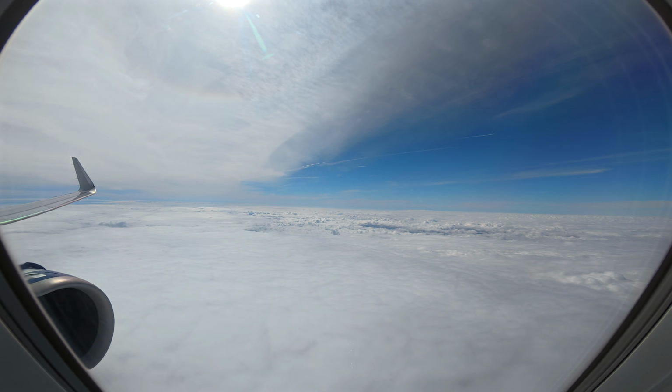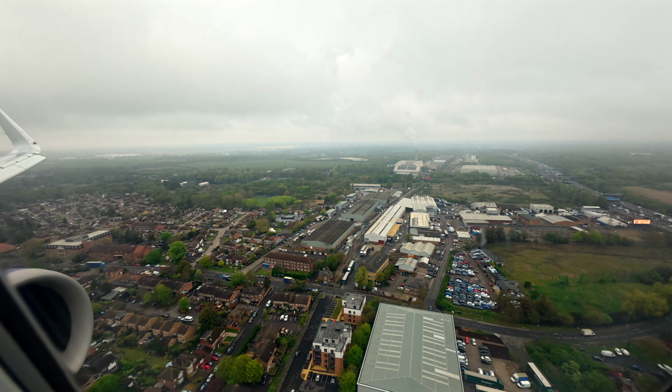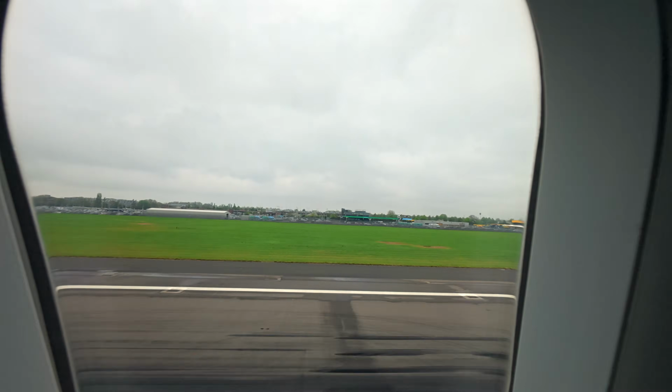And slowly but surely, we descended into the London area to much cloudier weather. But finally we broke through the clouds and got to some nicer views before landing.